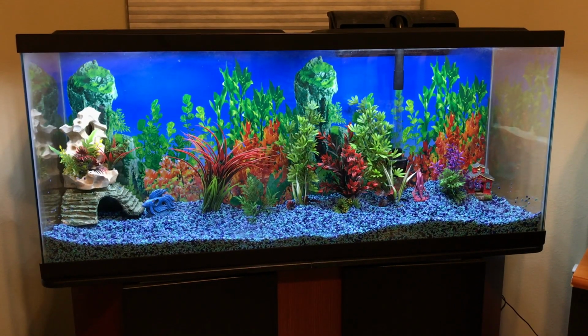So without further ado, I guess let's start setting this thing up and get some cycled filter media in here. I'm going to let it sit overnight, and then I'll go ahead and add the cycled filter media and the fish the next day, which will be tomorrow. But I'm going to go ahead and start by filling this thing up, and then we'll rearrange the plants a little bit and start up the filter.